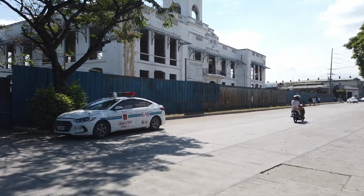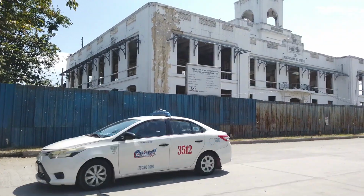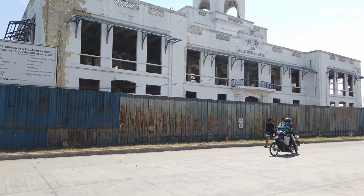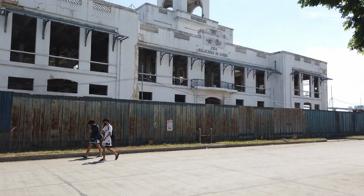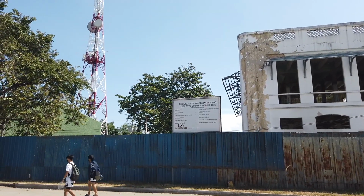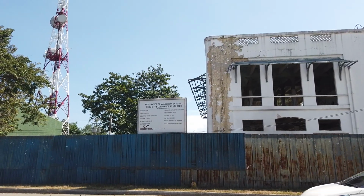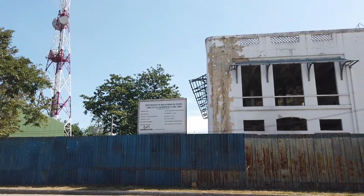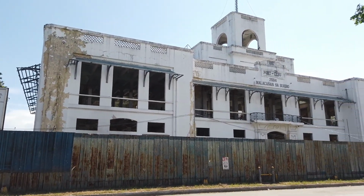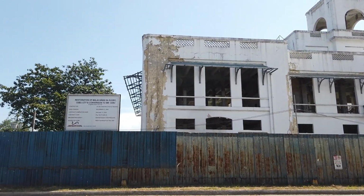So this is another historical building, built in 1910, and now it's having its renovation to become a tourist attraction in this area. So you can see there is the restoration of the Malacanang of Cebu, and it started last December 21, 2021, and is expected to finish in January 2022. 439 million pesos. So we will be seeing the beauty of this old building again, not just left there to rot.